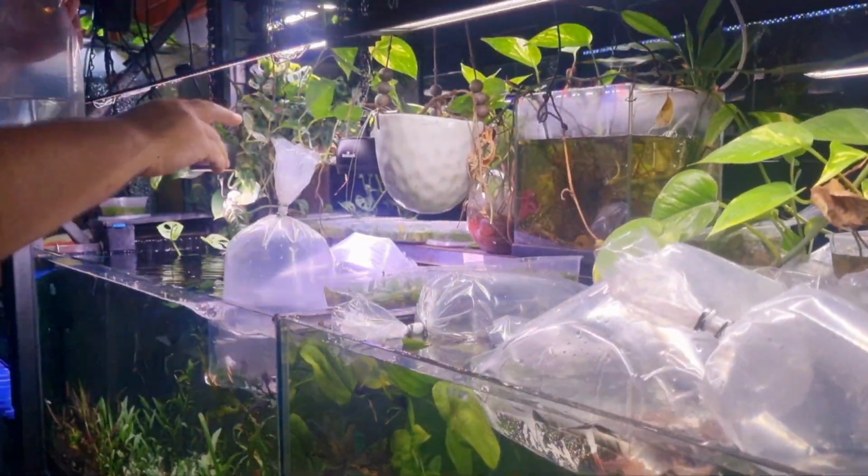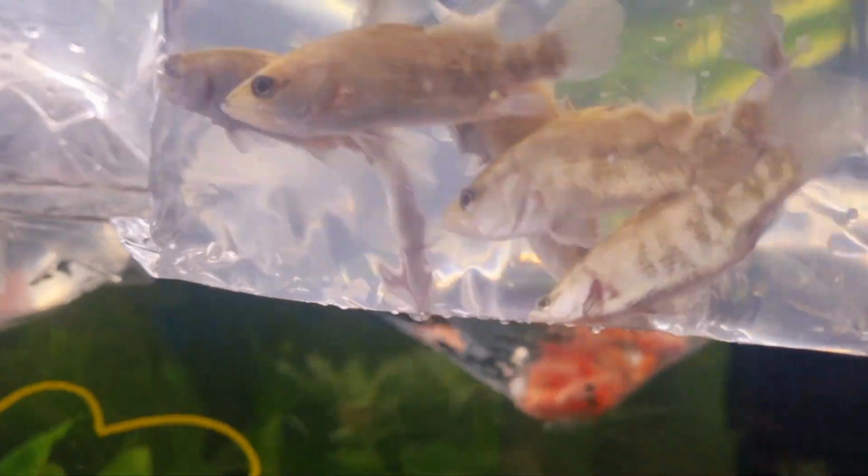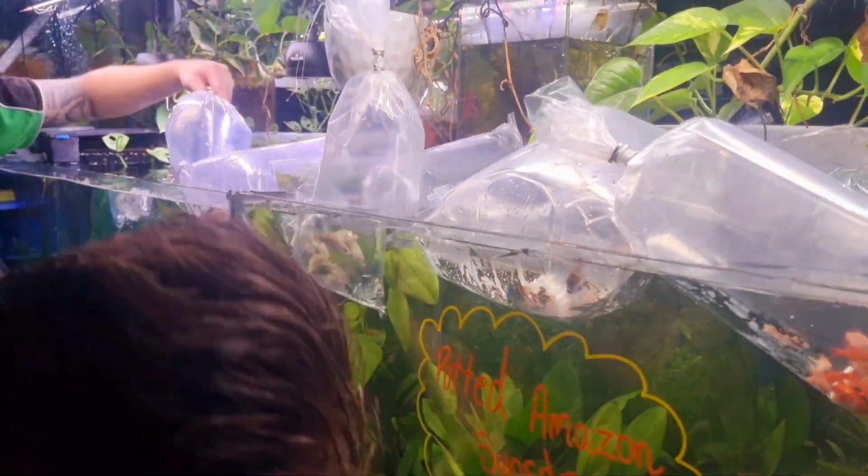Fat little balloons. So just your little balloon mollies. Looking good. What are these? Oh, I should know what these are. They're barramundi. Of course they're barramundi. We get 20 of them a week. So yeah, little barra.